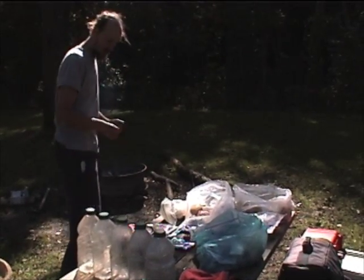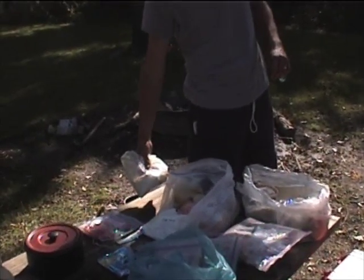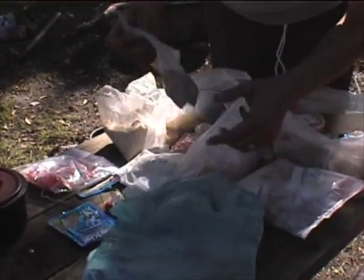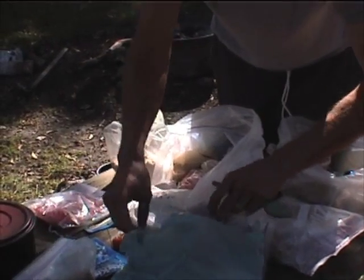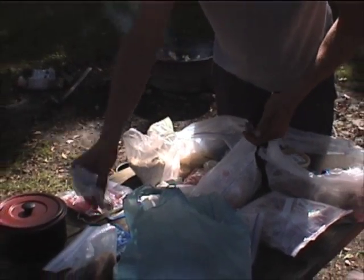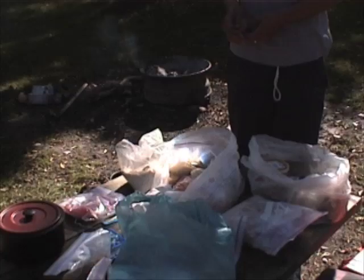As far as our food goes, what we're having for breakfast every morning is just plain instant oatmeal, and we're adding some brown sugar to it, and perhaps some dehydrated bananas, something like that. A little salt keeps you going in the morning. A hot breakfast will keep you going for a while.